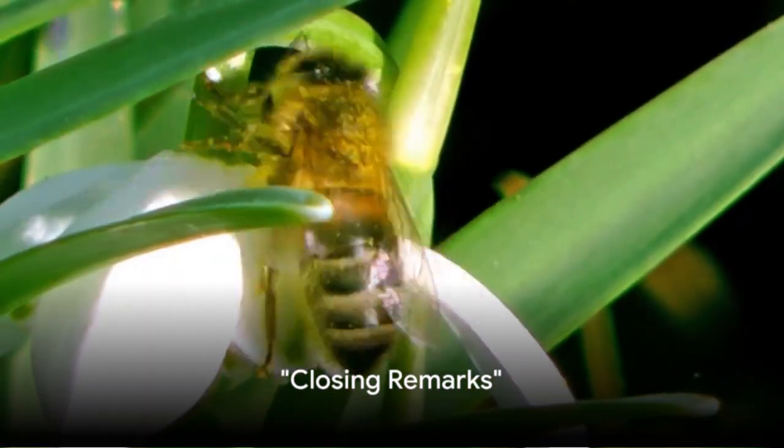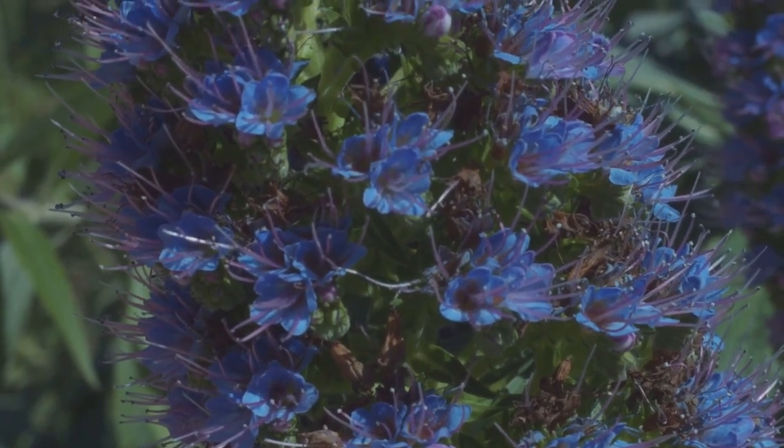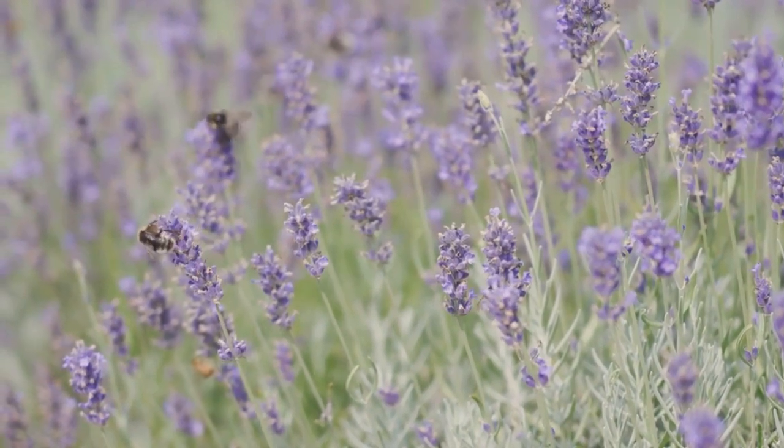That's it for today's guide on creating a bee-friendly garden. We've shared the importance of bees and how you can help them thrive. Remember, your garden can be a sanctuary for these little pollinators.